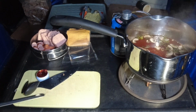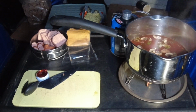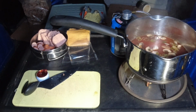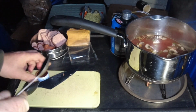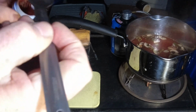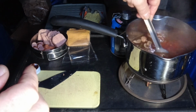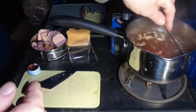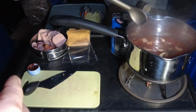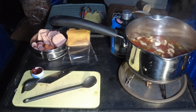I think I'm going to have a quick taste of the broth, see how hot it is. I'll just pull that off to the side. That's nice. I could actually go a bit more spice in that, so a bit more of that. We'll get that back up to the boil.